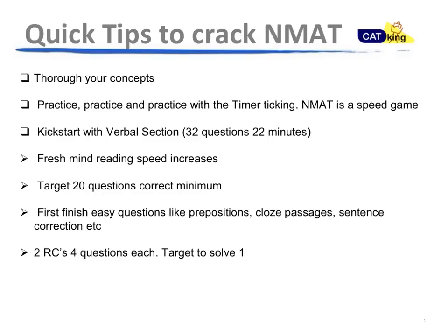Before we go into what we should do, here is a quick overview. NMAT is not one of those complicated exams. Yes, it's a game of speed and accuracy, but if you have your concepts in place, you're good to go because the level is not that difficult. So go through all your concepts and all the basic books that we've given you. This year, you also have the NMAT by GMAC book. Practice a little from that as well, but your basic concepts are enough to make sure that you will crack NMAT.